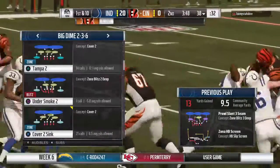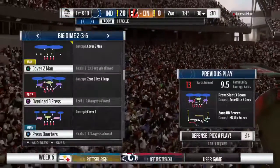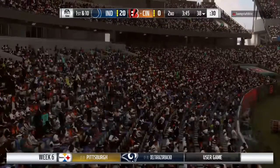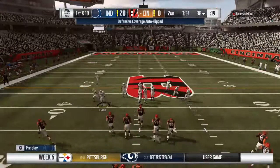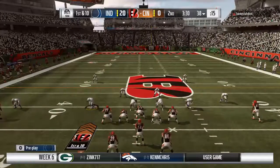It's been a very one-sided game so far. They got to change what they're doing right now, don't they? You can't wait till the halftime speech to make an adjustment. No, you can't, because if you're doing it right, you're adjusting from series to series, and they need a big adjustment here to try and put some points on the board.